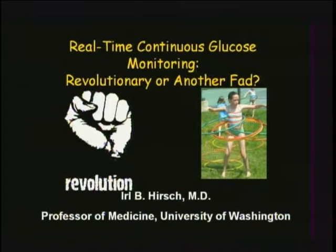One of the things that has really caught our fancy in the Diabetes Care Center here, and I think the number one topic discussed by our patients, especially our patients with type 1 diabetes, which is half of our clinic, is the whole topic of real-time continuous glucose monitoring, or real-time CGM. And that's what we're going to talk about over the next few minutes.